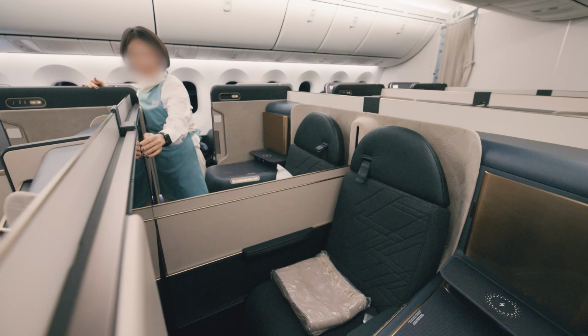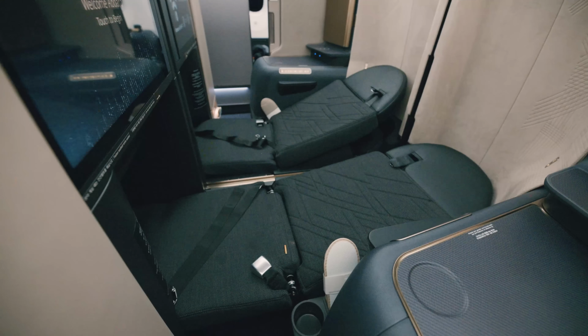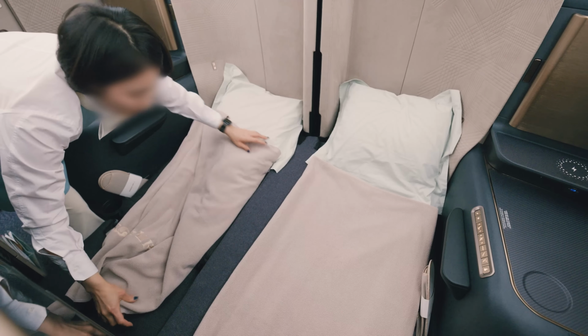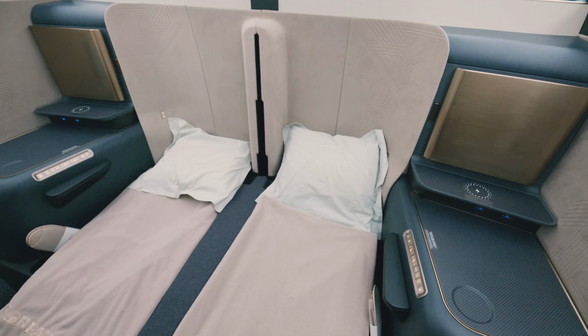I also took a moment to survey one of the brand new features here on this cabin, which is especially useful for couples traveling together. If you select the seats that are closer together in the middle, the crew will be able to help you put together a double bed in the sky, which is a wonderful way to relax and get some sleep with your companion by your side.